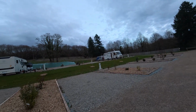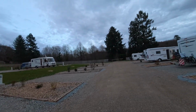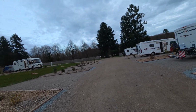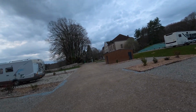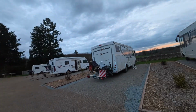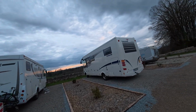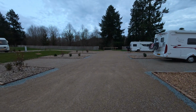Yeah, so some nice woodland up there, and that's pretty much the site. Very, very clean, very tidy, very open, spacious. You could quite easily get a large motorhome in here. As you can see, there's some large rigs here. The Concorde there, which has got in there, okay.